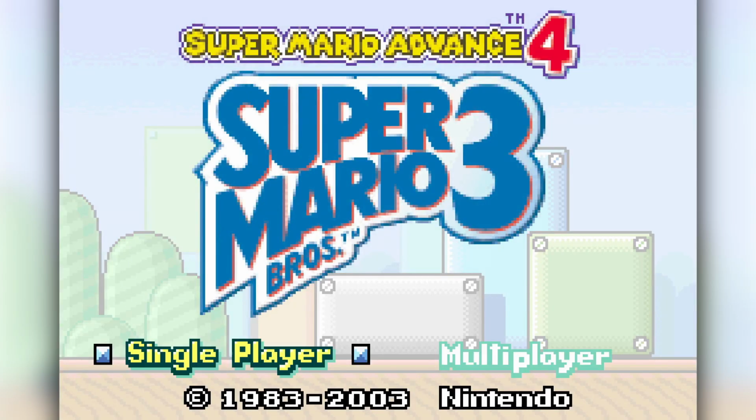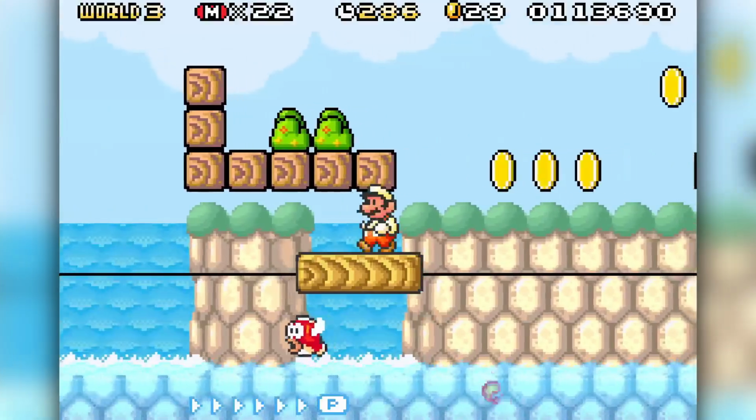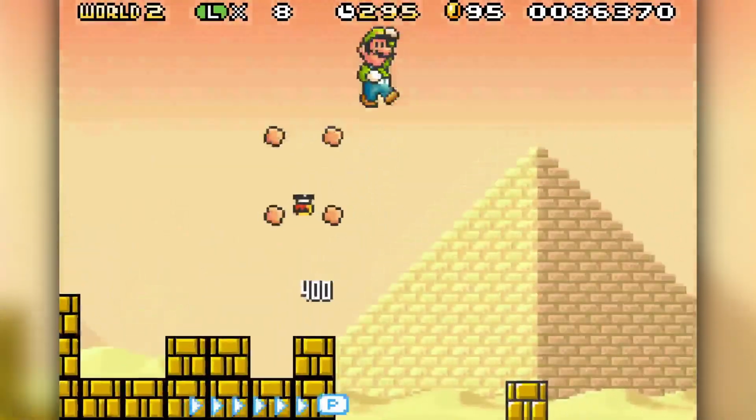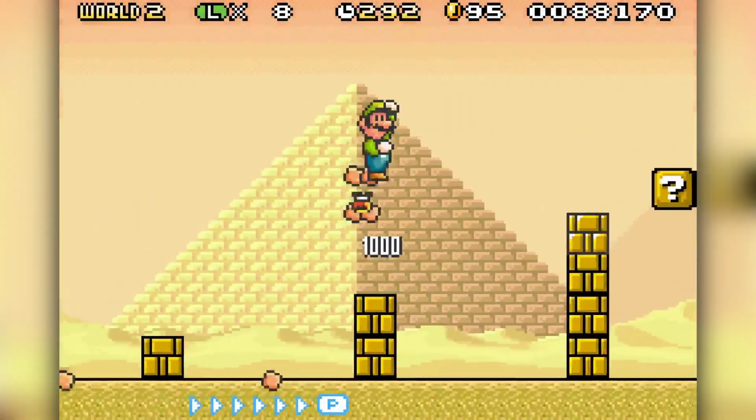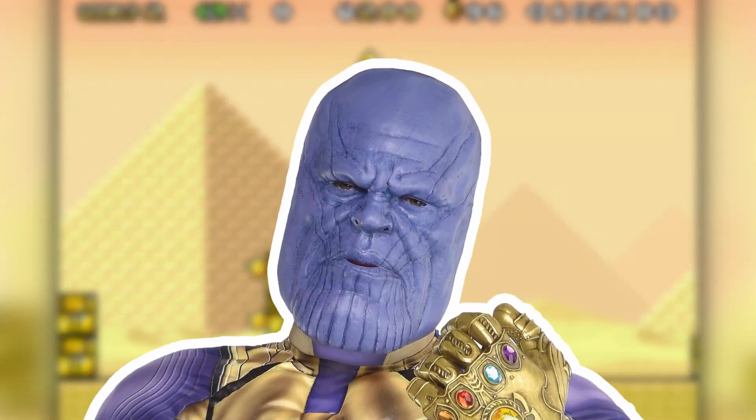But if you want to give Mario 3 a shot, I'd say start with the Game Boy Advance port. I talk about it more in my Remakes of Mario Games video, but short and to the point, it's the same thing, but with added improvements that make it perfectly balanced. As all things should be.